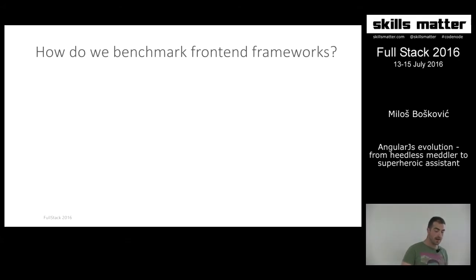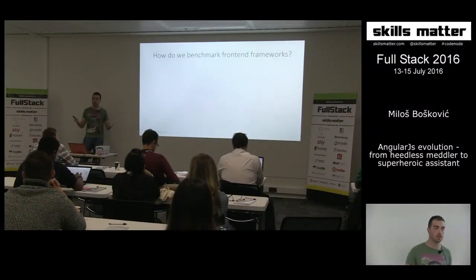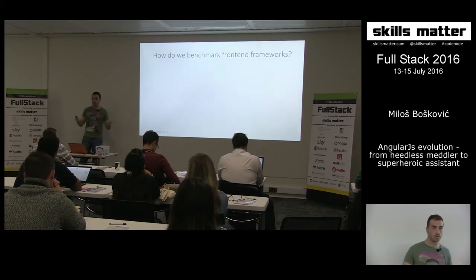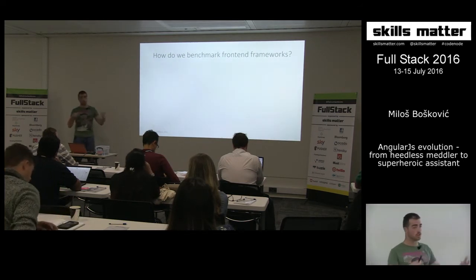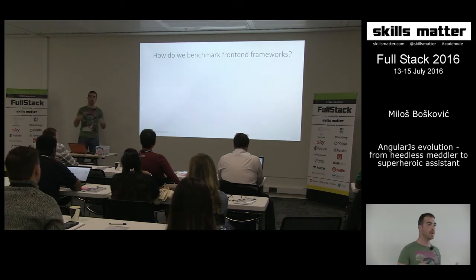So how do we benchmark front-end frameworks? And what I mean is, you have a new framework which just came out, and you want to know what it's like as a developer. You want to get a feel of it. What would you do, except for opening the website? What would be the first thing that you would implement in order to understand how this framework works? Any idea, any guess?